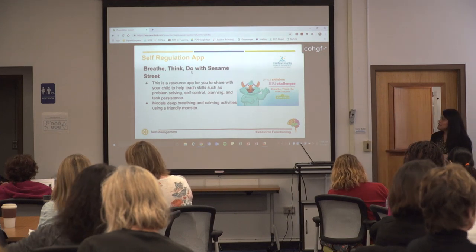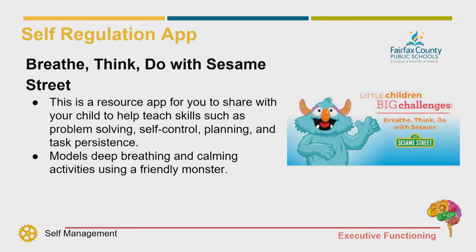The next is a self-regulation app. It's called Breathe, Think, Do with Sesame Street. This is going to be tailored to some of our younger kiddos. This is a resource app for you to share with your child to help teach them skills such as problem solving, self-control, planning, and task persistence. What happens with this app is that they have a friendly monster that's modeling deep breathing and calming activities to help them self-regulate.